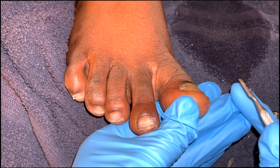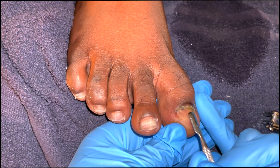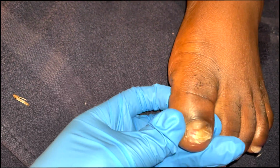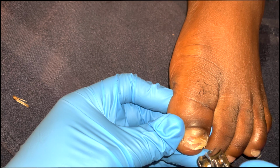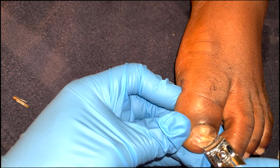So this is me just educating her some more, and I'm letting her know in this area, you see how there are these ridges and things like that. I said that's not necessarily a bad thing, because the more ridges you see, and the less soft looking your toenail looks, that's a little bit of encouragement, because that means your nail bed is trying to recreate something for something else to stick to, basically.